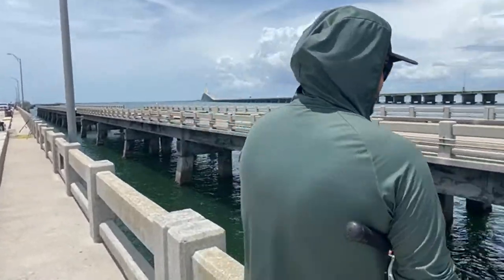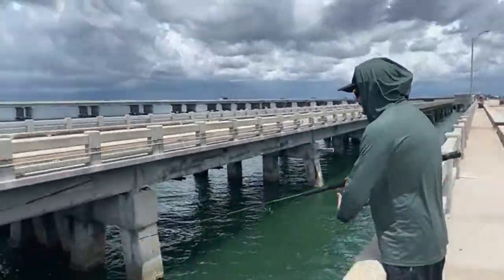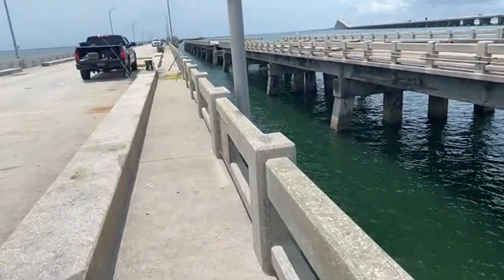There you go. Got a little people stopping at the bridge saying what's up. Now you just got to catch a fish. All right, so what else is going on?